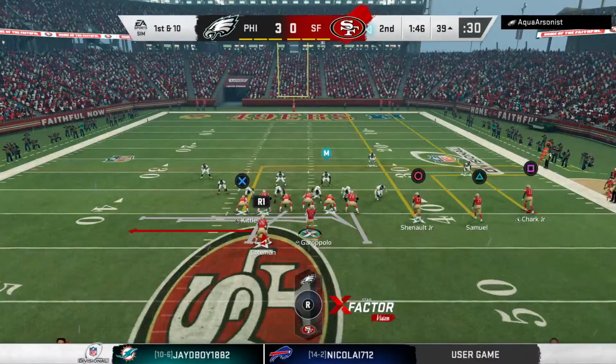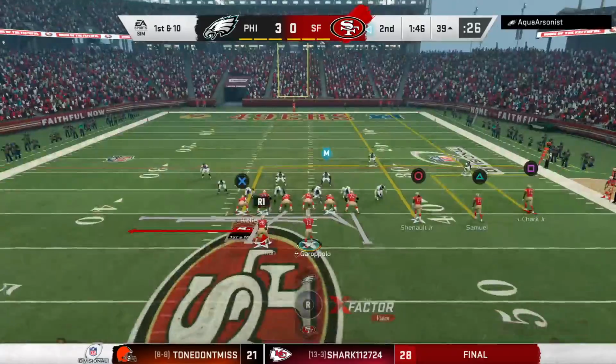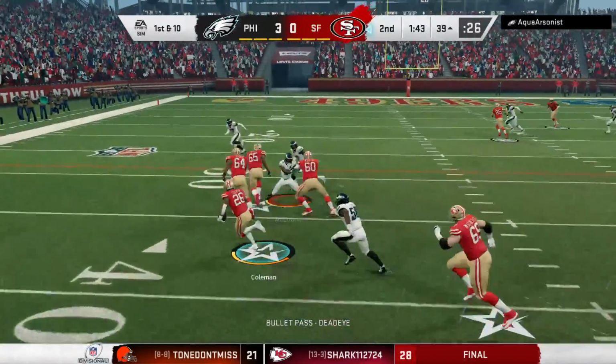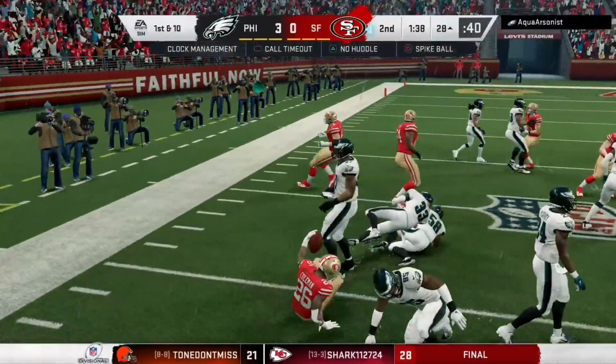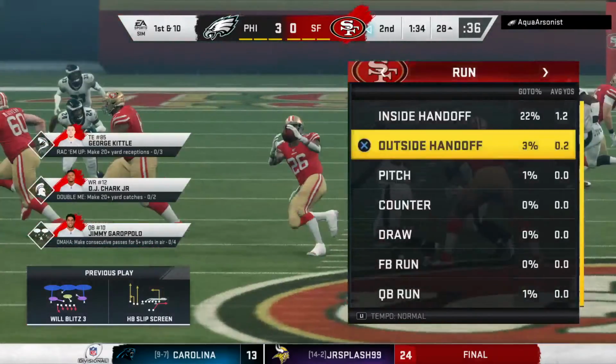So from the 39 now, they'll come up on a 1st and 10. Watch the screen! Watch the screen! Now Garoppolo. On the screen, this is Coleman. And he's taken down inside the 30. A gain of 10 and a 49er first down.